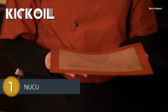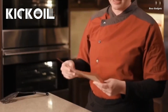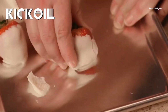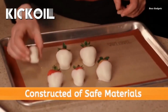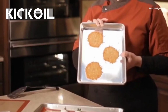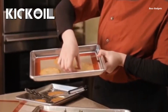These premium quarter sheet size mats measure 11.6 by 8.5 inches, perfectly fitting standard 13 by 9.5 inch pans. Crafted from flexible, 100% food-grade silicone that's BPA-free, odorless, and chemical-free, these mats ensure a healthy baking experience for you and your family. At 0.75 millimeters thickness and reinforced with fiberglass mesh, they're built to withstand temperatures from -40 degrees Fahrenheit to a sizzling 446 degrees.